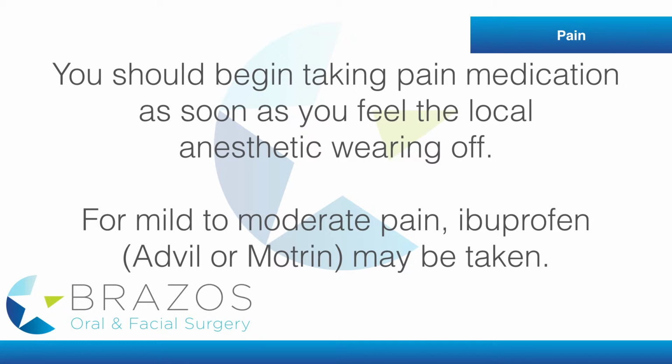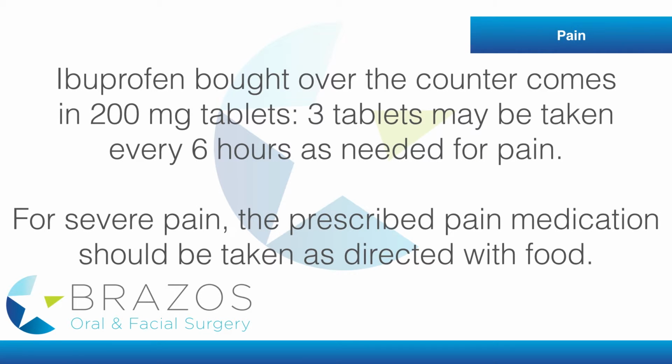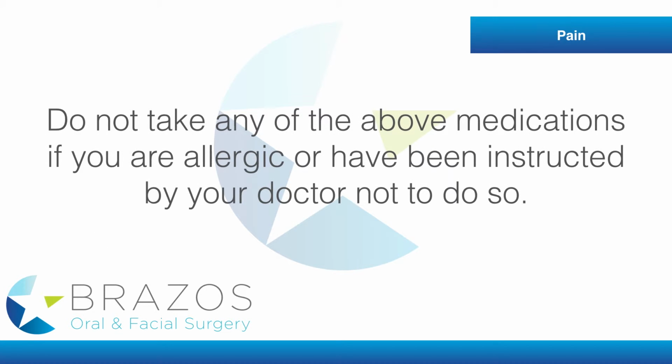Pain. You should begin taking pain medication as soon as you feel the local anesthetic wearing off. For mild to moderate pain, ibuprofen, Advil or Motrin may be taken. Ibuprofen bought over the counter comes in 200 milligram tablets. 3 tablets may be taken every 6 hours as needed for pain. For severe pain, the prescribed pain medication should be taken as directed with food. Do not take any of the above medications if you are allergic or have been instructed by your doctor not to do so.